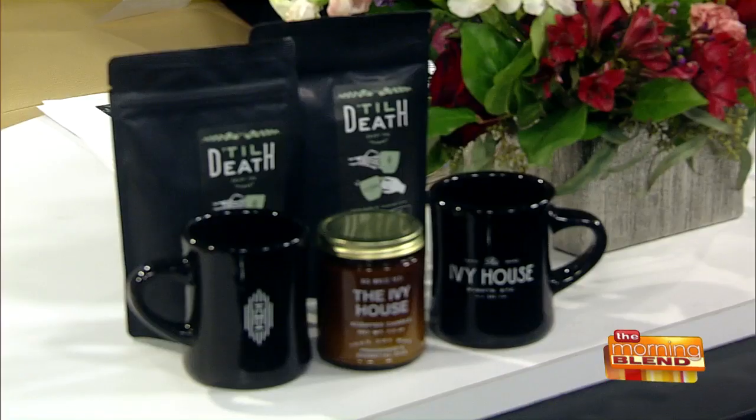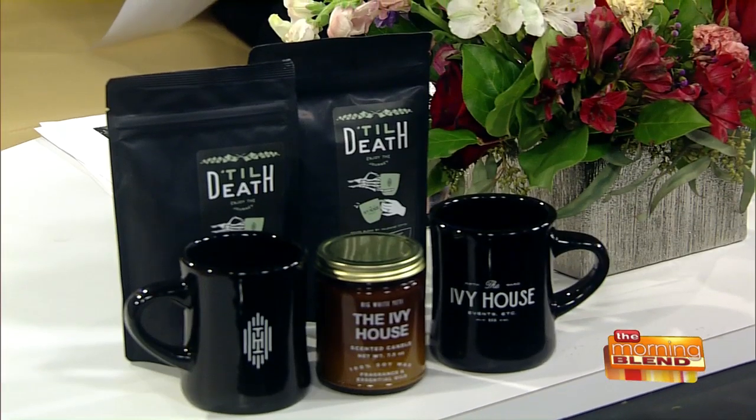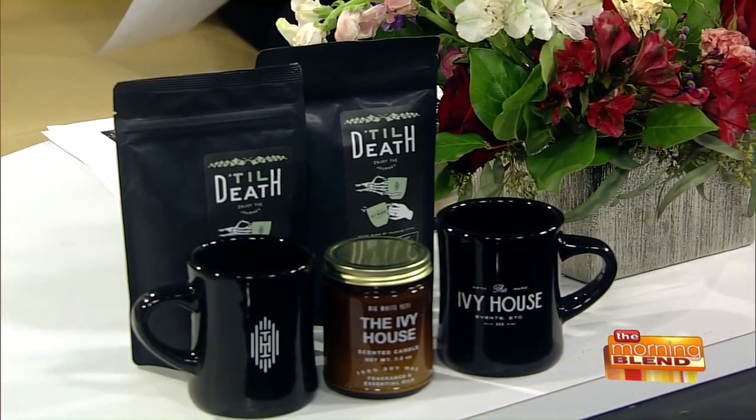So when you come to the Ivy House, you see that we have our custom blend of coffee, and you have our mugs that we use. Yeah, we use Valentine coffee. We love our Valentine coffee. Absolutely, it's so good. And we also partnered with Big White Yeti, and we had custom candles made. So when you walk in, the scent of the space comes with you. If you light that candle in your home years later, you kind of remember what your wedding smelled like. That is the coolest idea. I've never heard of that before.